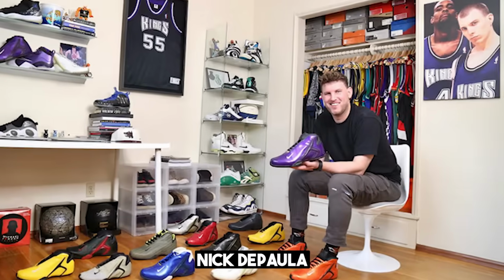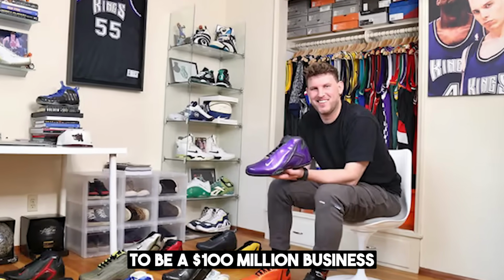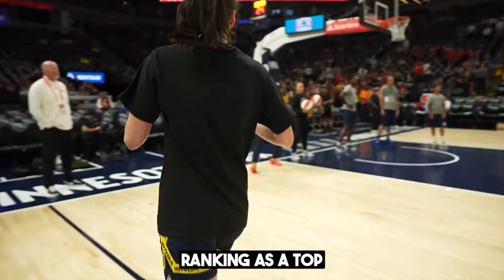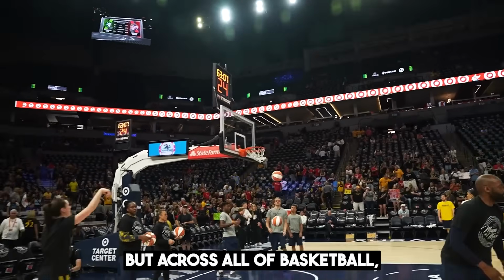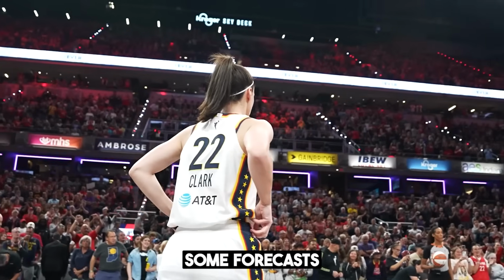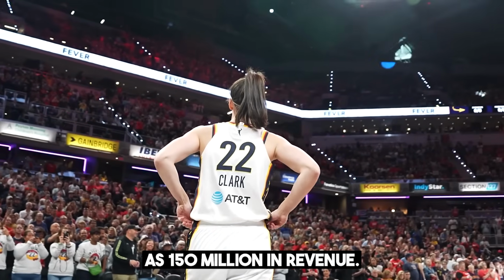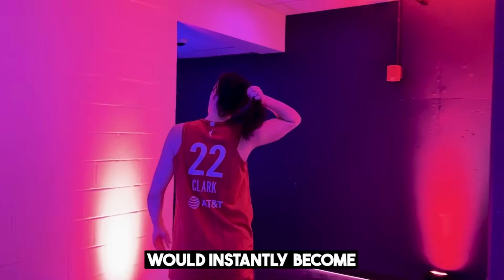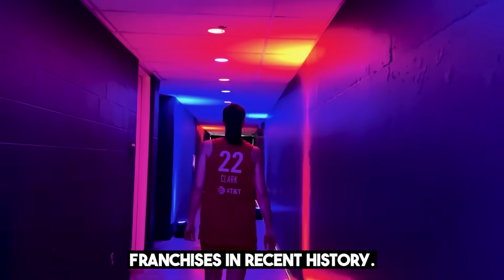Sneaker insider Nick DePaula even stated, "When Caitlin's shoe launches, it has the potential to be a $100 million business, ranking as a top 5 signature line, not just in the WNBA, but across all of basketball." But here's the kicker. Some forecasts push the ceiling even higher, projecting as much as $150 million in revenue. If that happens, Clark's line would instantly become one of the most successful basketball shoe franchises in recent history.